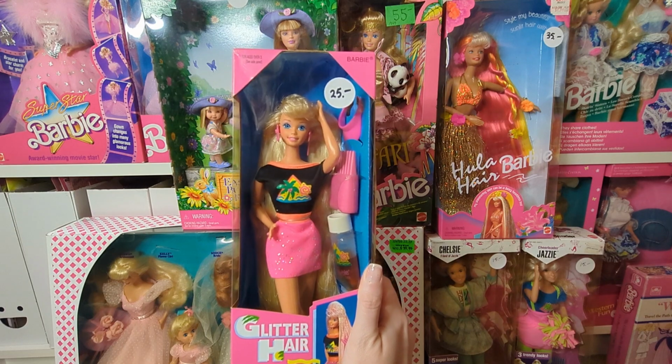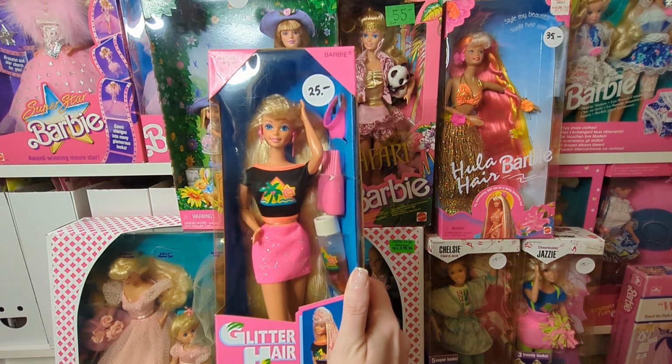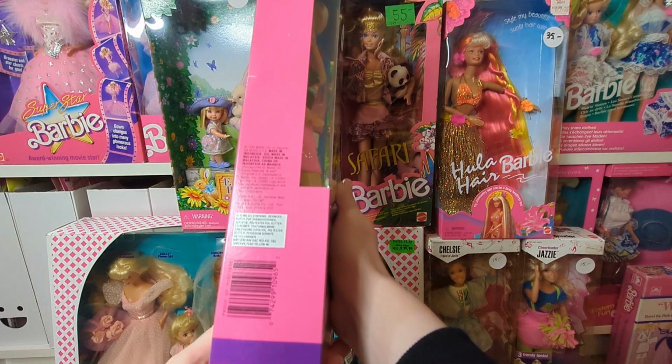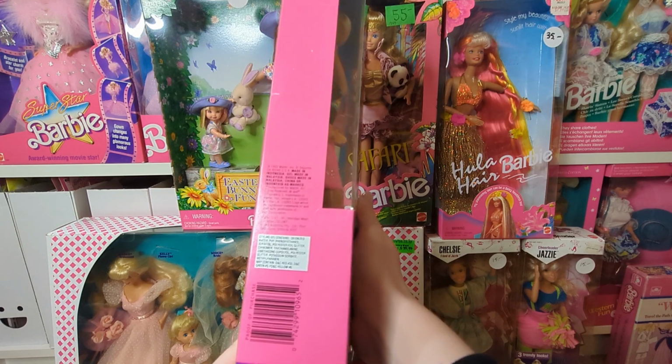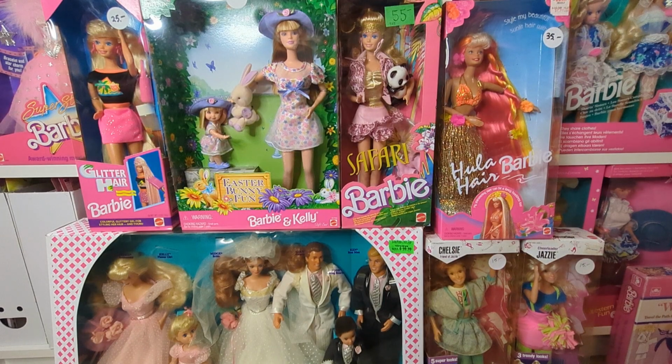And I think I paid $20 for her instead of $25. But yeah, and what is her box date? Her box date is 1993, and this Barbie was made in Indonesia. That's Glitter Hair Barbie. Next up is Easter Bunny Fun Barbie and Kelly gift set.